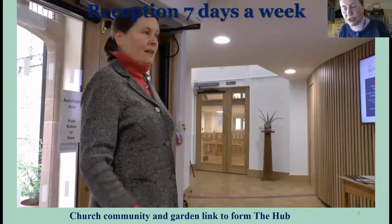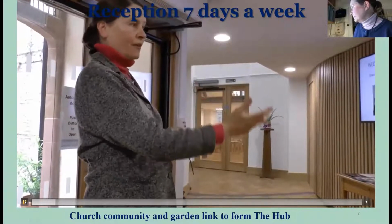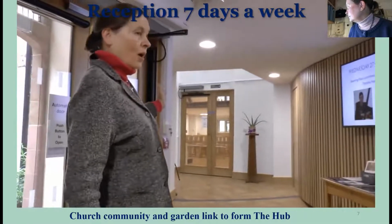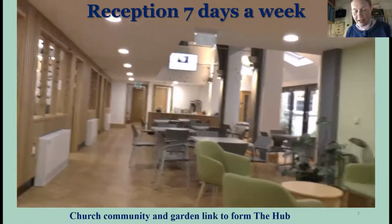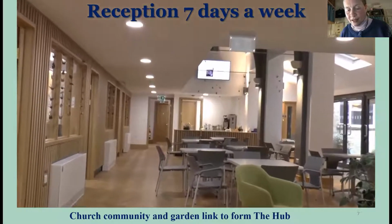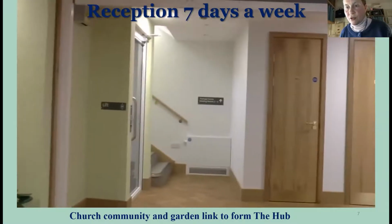Right. It was crucial to join up our Sunday and our weekday work. At the reception desk, one door to your left leads into the church. To the right, in front of you, is the new hub. And a sharp right is a discrete access upstairs to the NHS Group Therapy Center.